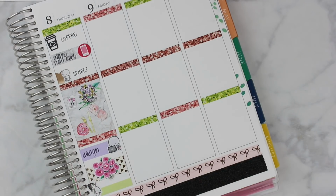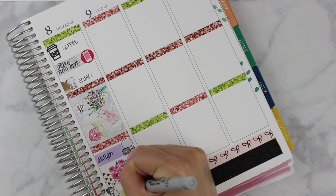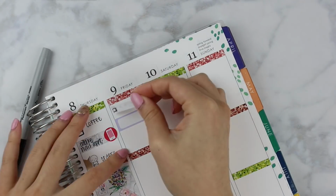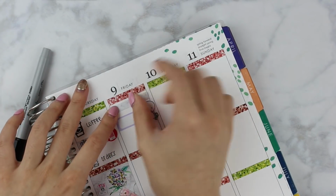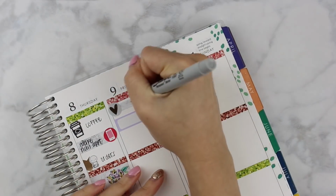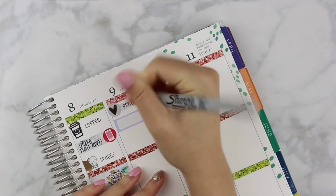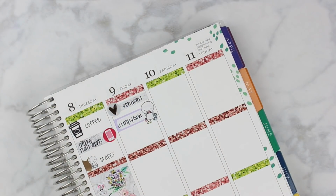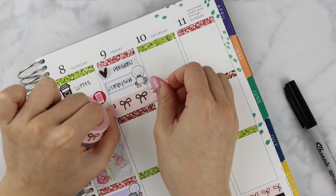Friday was an exciting new releases day because PenGems came out with their City Pop collection, and Simply Gilded was restocking on the Galaxy and white and pink bows, which I really wanted but didn't get either of them, but that's fine. Well, I did get some from the Galaxy collection, and she also came out with a new coffee collection, so I wanted to mark both of those.